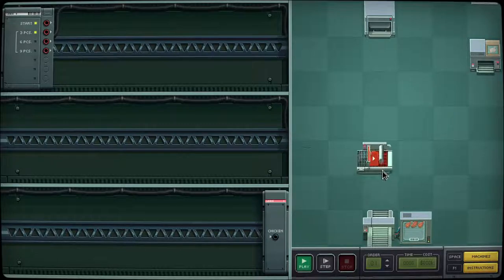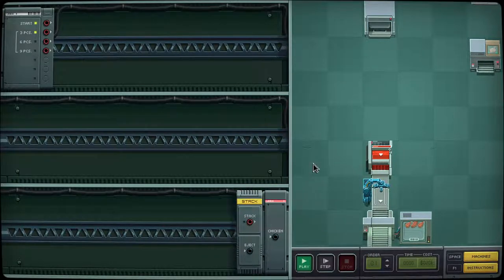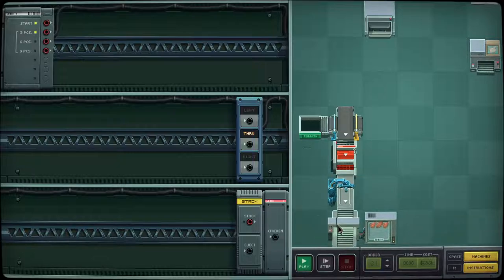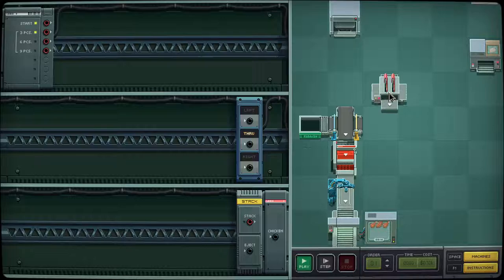Let's start putting stuff down. So we want a stacker there, obviously. And I think we're going to want a router here to decide whether to throw away one of the chicken bits. Let's scoot all this over to make more space. And we want our slicer to look something like this.